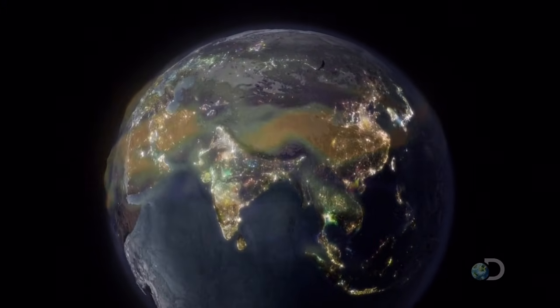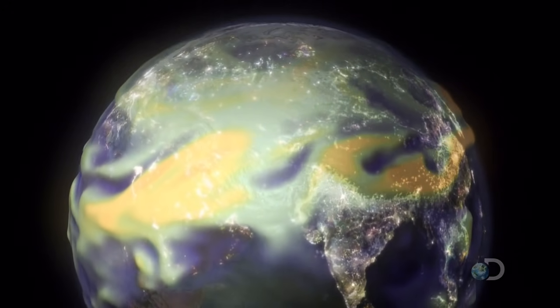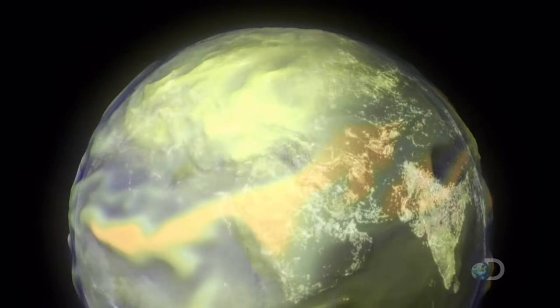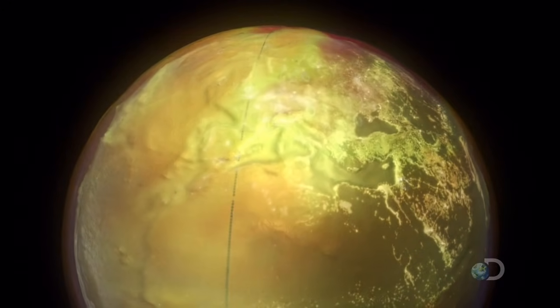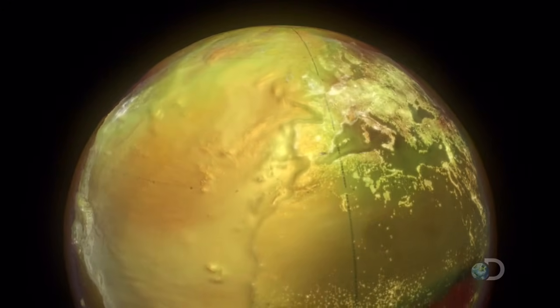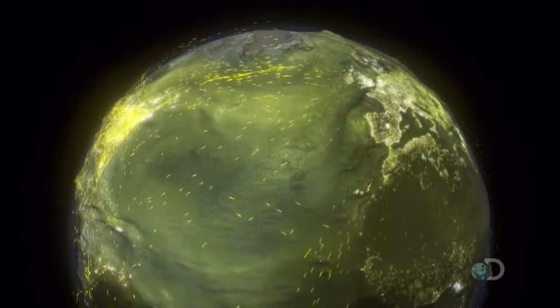We already manufacture more nitrate than lightning. We produce more airborne sulfur than all the world's volcanoes. We release more CO2 than the Amazon captures. Our cities generate dust, trigger electrical storms, and affect rainfall. We impact many of the Earth's cycles.